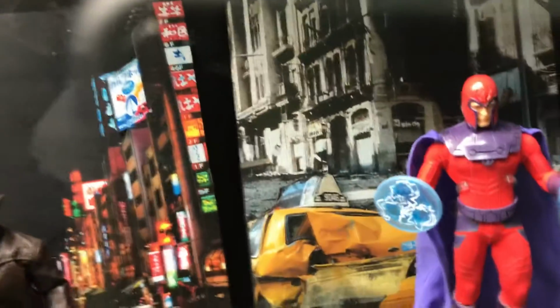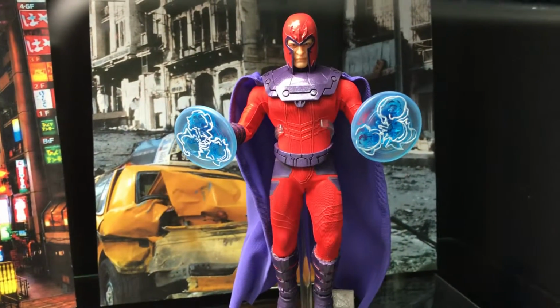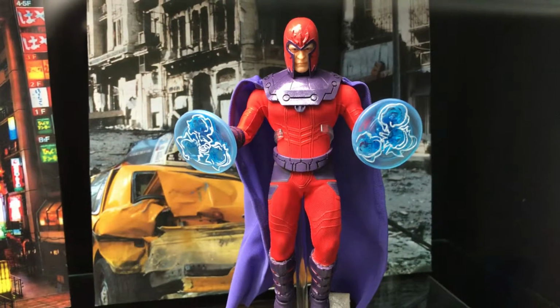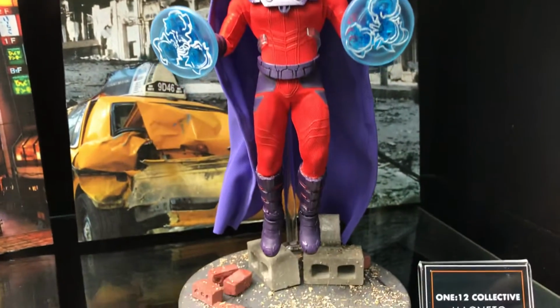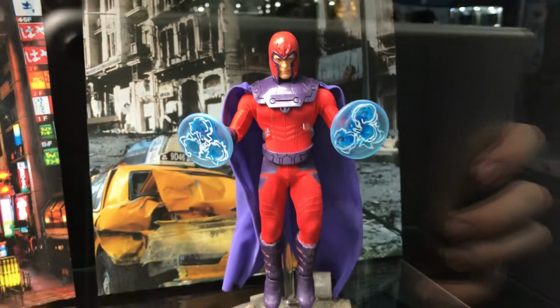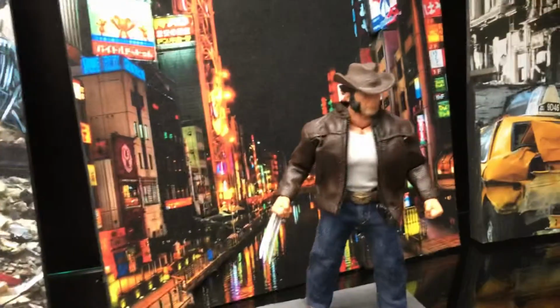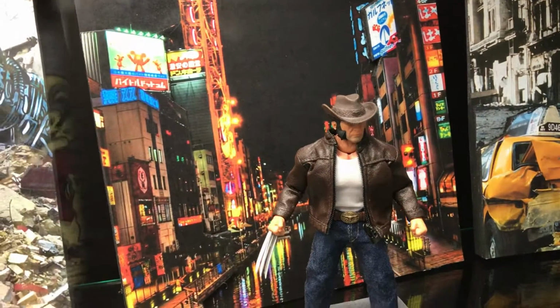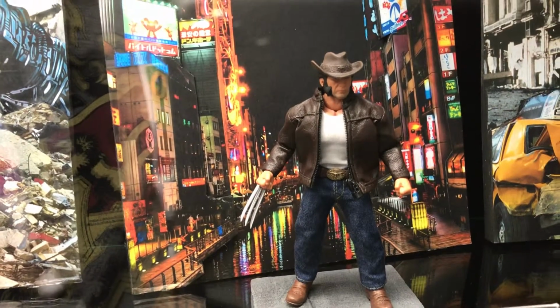So underneath him is Magneto. I've been waiting a long time to see what they would do with Magneto when they put him in the line eventually. And they did not disappoint. The magnetic blasts look amazing. His cape, his helmet, it's all classic. It's the Magneto you know, love, and remember. Then you've got Logan. So Wolverine in his sort of street clothes.